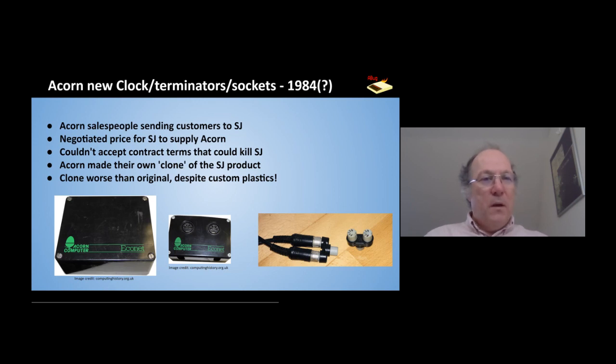So Acorn made a clone of our products. I've always wondered whether the technical guys, given the job of making those, deliberately made it a half-baked job, because every aspect that they changed that wasn't identical to ours, they made it worse. They had the luxury of custom plastics, yet they made the box exactly the same size as ours, even though it was a bit cramped inside. There's a whole load of things that they did change, and every single aspect that they changed was worse than the original. So whether that was just couldn't be bothered or it was deliberate, I've no idea, but it meant we made a healthy business selling clocks and terminators that really we shouldn't have ever had.